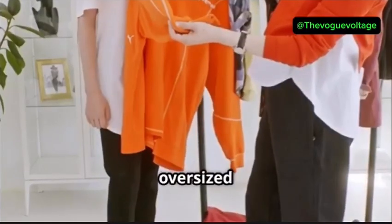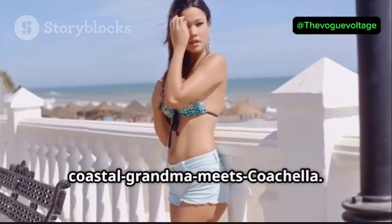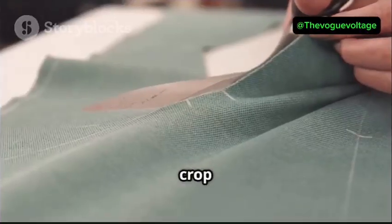First up, that oversized shirt. We're turning it into a two-piece that screams coastal grandma meets Coachella. Cut it, crop it, stitch it vibe.